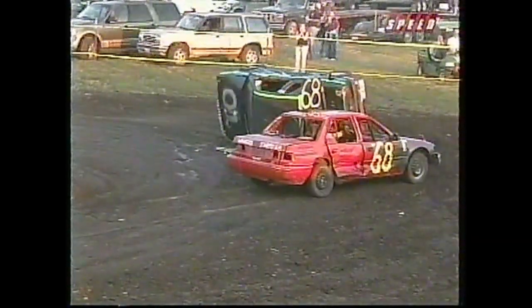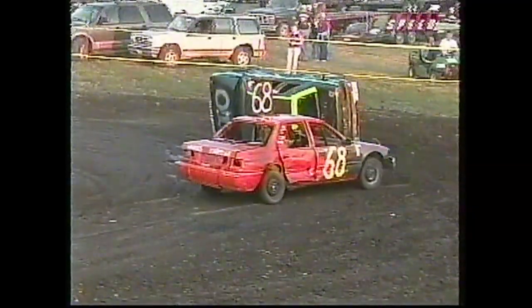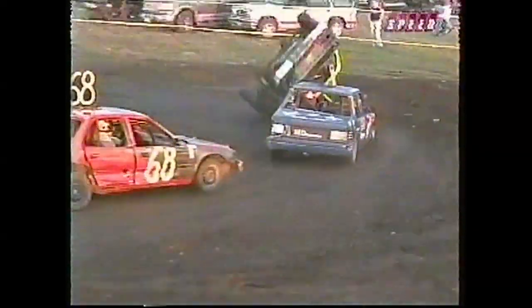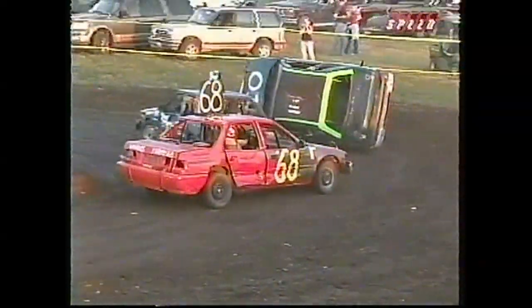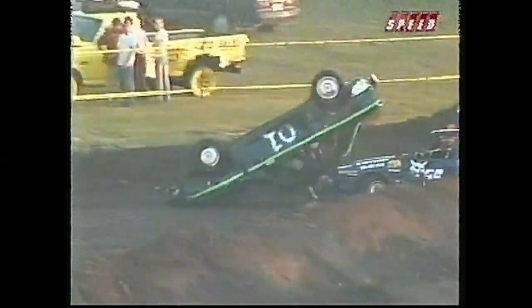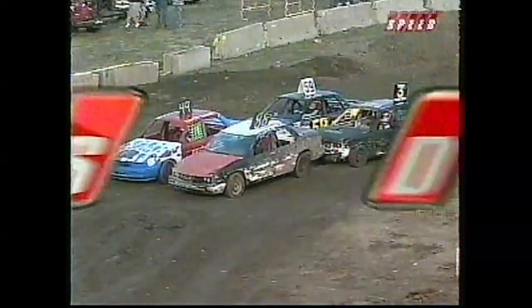Oh, another flip. Yeah, that looks like that possibly is the 01 we were just speaking of a moment ago, Corey Taylor. That's him in that Dodge Shadow, and he's doing everything he can do. And it's that same corner as we saw the flip a moment ago, but he's trying his darndest to stay ahead of that leader. Watch it one more time. He got a little bit of help right there from that 56 of Burks.